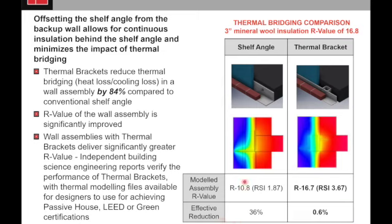What you see here, to point out, is that the energy loss, or thermal conductivity, is not a two-dimensional anomaly. It's actually a three-dimensional anomaly. Initially we would think the energy loss would just be in this location where the shelf angle is, but it's actually degrading the insulation's performance as it finds its delta point. So it's affecting it above and below as well, degrading the insulation not just locally, but across the facade of the building.